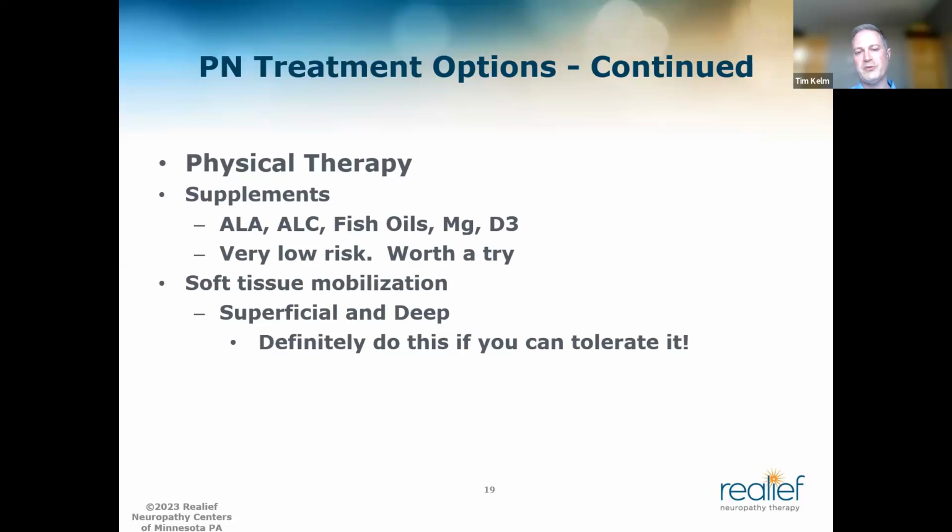I've never seen it reverse the neuropathy, but they're cheap. They're good for reducing your inflammatory state. And the same with fish oils, right? It's another good antioxidant, reduces your inflammation.